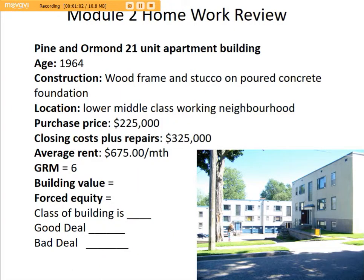All right, so let's quickly review the homework from module number 1. I left you with the homework of looking at a property called Pine in Ormond. It's a 21-unit apartment building, and the age of the building is 1964. It's a combination of wood frame, stucco, poured concrete, located in a very nice neighborhood, lower middle class. The original purchase price was just $225,000, but that was because it was in such bad disrepair. We invested $325,000 into the property. The average rents at that time was $675 per month, and the local GRM was 6.